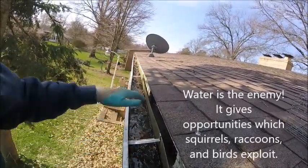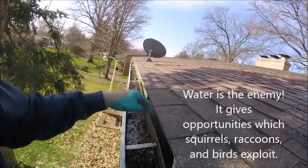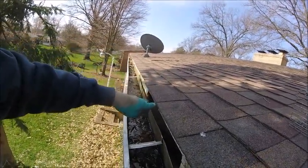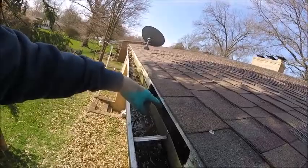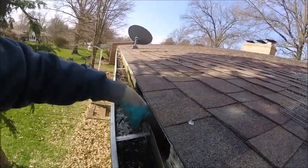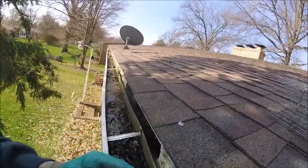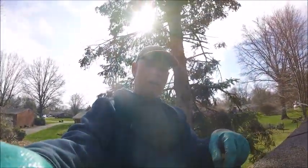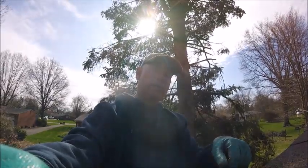So right here, the water is coming down. It's not going into the gutter. It's actually dripping around, and see the drip edge is here, but instead of dripping into the gutter like it's supposed to, it's dripping behind it, soaking down the wood back here, causing it to rot. So if I hadn't gone up on the ladder and looked, I would have never found this hole.